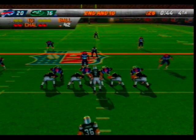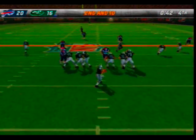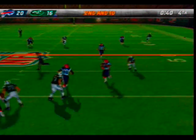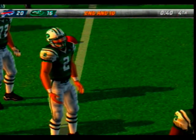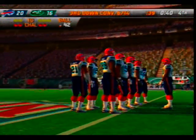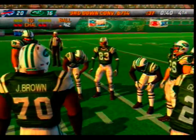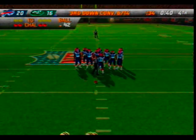Here we go, baby. Back it up, baby. The Bills come out in a nickel package. Dropping back. Throwing. Knocked to the ground, and it's incomplete. Number 56 had his hands on it. He's a pretty good cover linebacker. He can run with most guys, and he gets good position. Then he reads the pass and he makes his move. But he'll drop a few like that one.